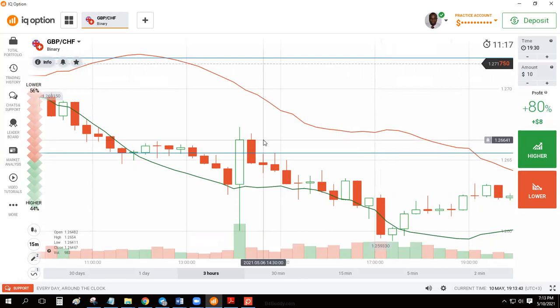Yeah, but the problem is different, bro. The problem is that IQ will give me a trade at candle close, but other brokers will count on a full 60 seconds or 20 seconds like that. Okay. So you need a broker that will give you expiry at the close of the candle. Like IQ, like Pocket Option.